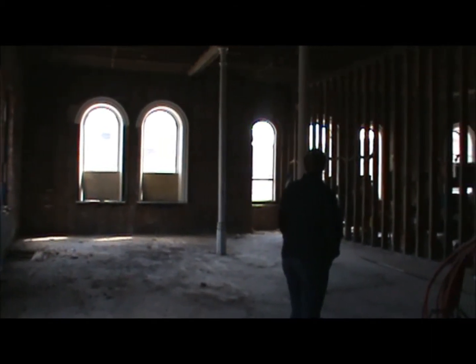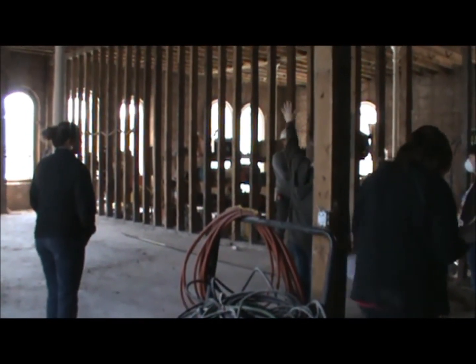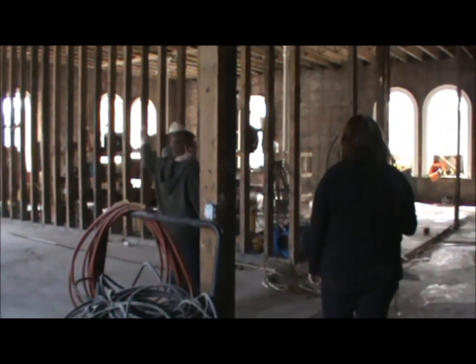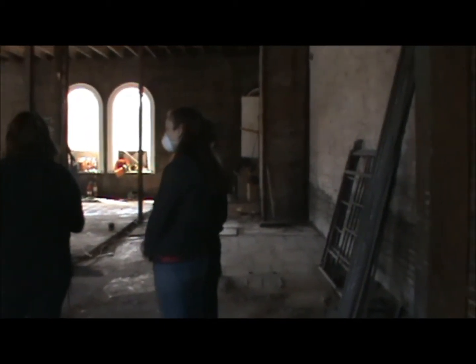What I'm thrilled about are the two windows here and on the other side, as well as the two windows that match upstairs, which are actually going to be inside the library. And the outside back side, which is quite pretty, is actually going to be in the library as well.